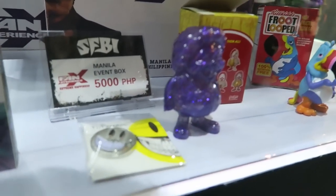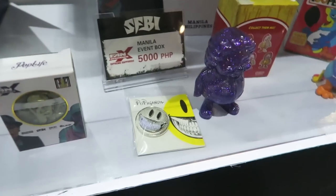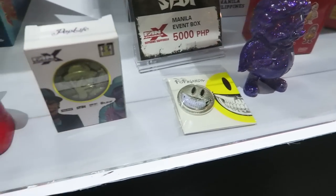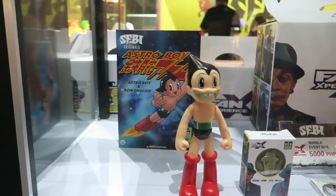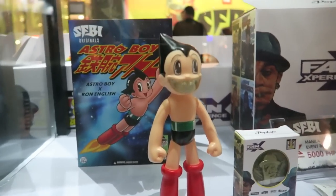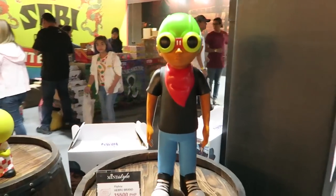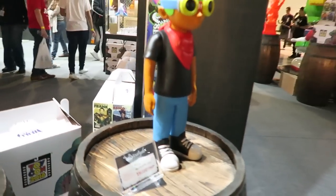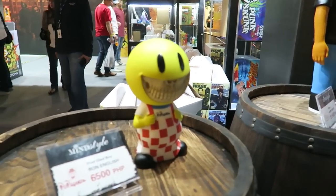And over here we have propaganda, and it's like an enamel pin of sorts. It's not really an enamel pin, it's a pin. And this is pretty cool. This is Astro Boy and Ron English with his very famous grin. Look at that. Alright, moving on. We have Flyboy by Hebrew Brand. Pretty cool. Now, over here is a familiar character. Alright. Matt Gladboy, that's what it's called.